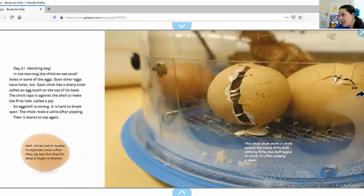Look at this. Oh my goodness, they're coming. Day 21, hatching day. How exciting. In the morning, the children see small holes in some of the eggs. Soon, other eggs have holes too. Each chick has a sharp knob called an egg tooth on the top of its beak. The chick taps it against the shell to make the first hole, called a pip.